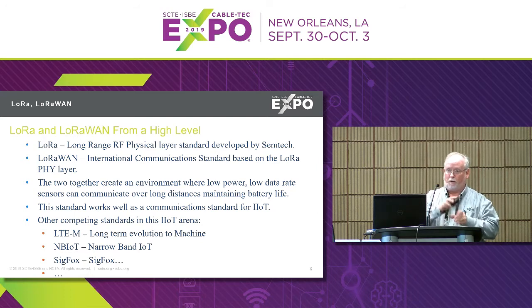This device is designed to be embedded in the pavement and it's supposed to have a 10-year battery life. If everything is great in the world, this will sustain a 10-year battery life, but there are conditions that can quickly deplete the batteries.